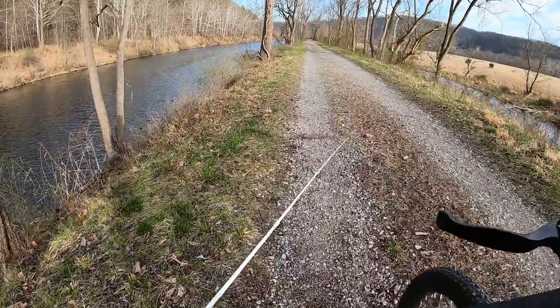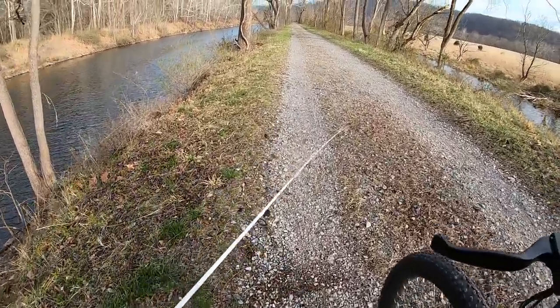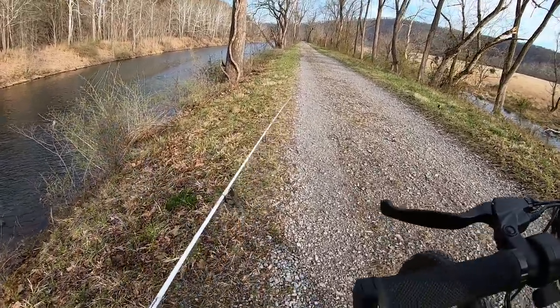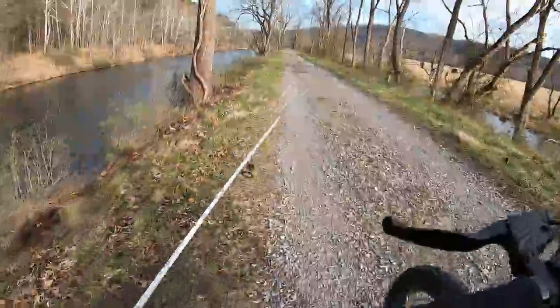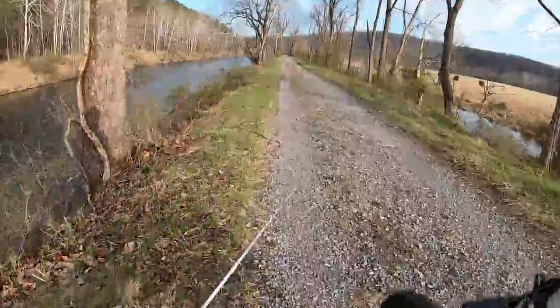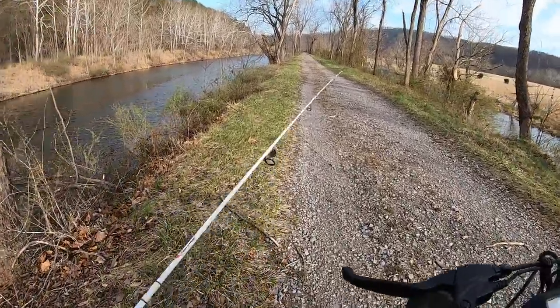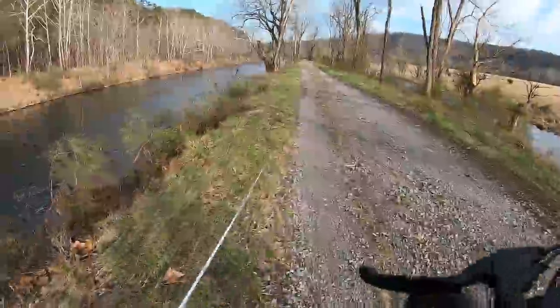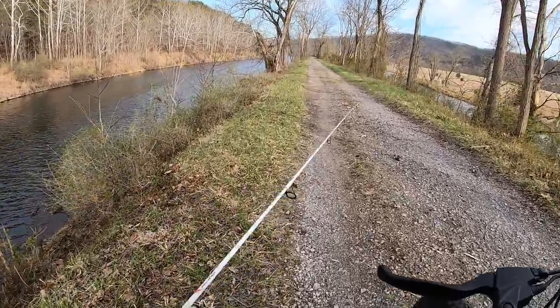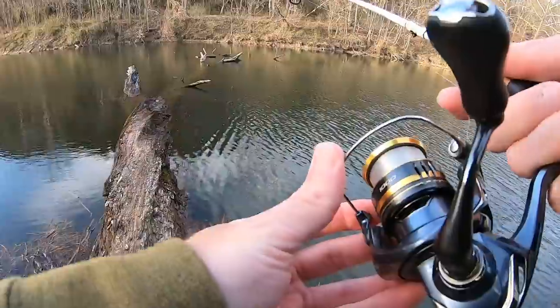It took me a little while to figure out the pickerel, but I was finally able to catch some. Started off the day hot with some nice crappie. Then went on a real long cold streak. No bites, no fish, nothing. Switched to a spinner, caught that nice largemouth bass, and then caught some pickerel, so it turned out to be a great day.